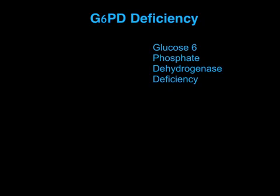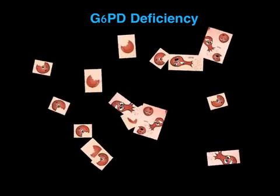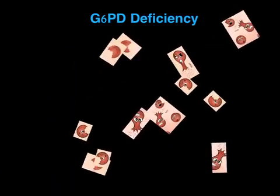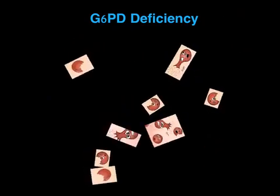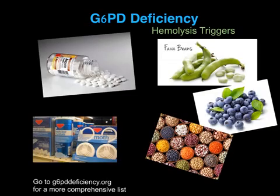G6PD deficiency stands for glucose 6-phosphate dehydrogenase deficiency. G6PD is a blood disorder that causes hemolytic anemia. Hemolytic anemia, or hemolysis, is abnormal breakdown or destruction of red blood cells. Episodes of hemolytic anemia can be triggered by illness, infection, several medications, and several foods.